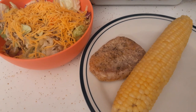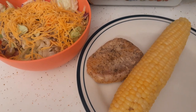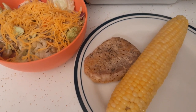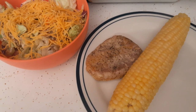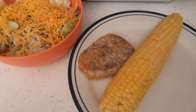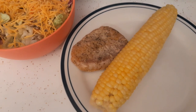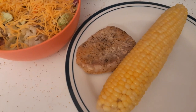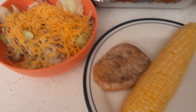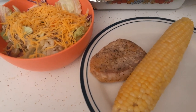All right, everyone, so here is our supper, and we actually changed what we're having like 2 or 3 times already. So first it was going to be grilled tenderized pork chop with the corn on the cob and mashed potatoes. We decided to go with grilling the pork chop with corn on the cob, but then we realized we didn't have any more propane, so I just threw them in the oven. Here's the corn on the cob, and there's the salad. So that's what we're gonna do for supper.